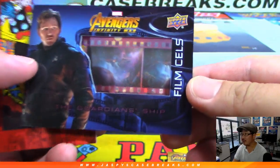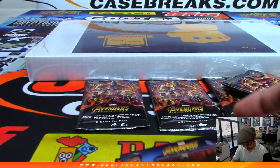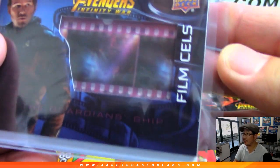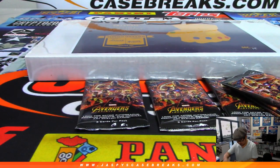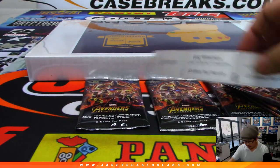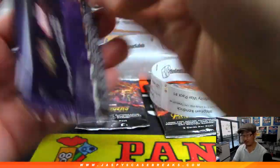All right. You got a film cell. And that right there. So using this blank card, you can kind of get a better look at the film cell back here. It's pretty cool. All right. Thanks, EO. Next up is Greg Williamson with pack 5, which is right over here. Good luck, Greg.